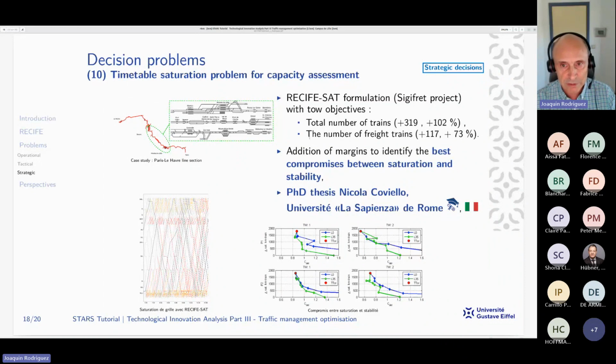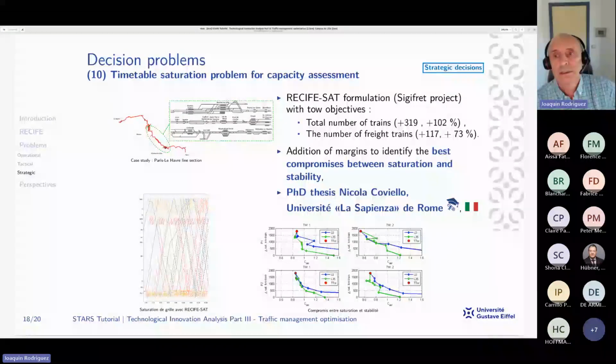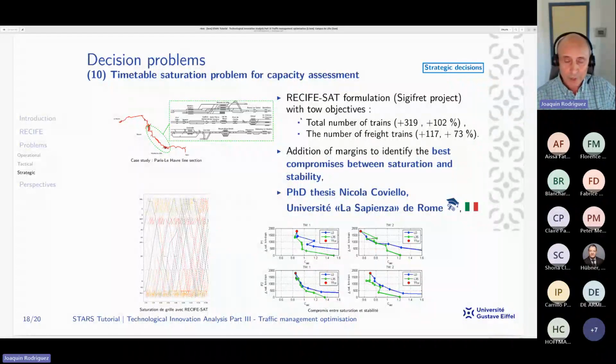So we developed a bi-objective mathematical formulation at a microscopic level. And we can see in the bottom part here at the left that all the colored train paths are the additional trains, either passenger trains or non-commercial trains, and also the number of freight trains. We can add 300 trains, and among these 300 trains, we have more than 100 freight trains in addition.